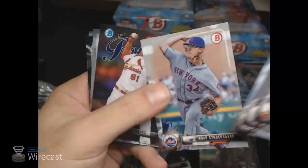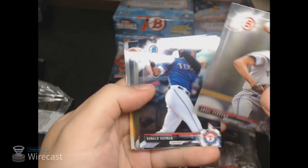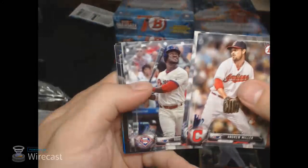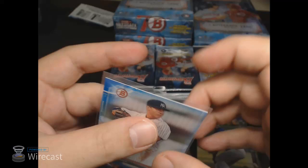Oh, the Gold Shimmer Rutherford in case one, too. So this break is turning epic. Alex Reyes, Rookie of the Year insert. Guzman and Manning, chrome. Maishin and Jimenez, paper. De La Cruz, chrome. Gleyber Torres, blue paper to $150. 136 out of 150 on the Gleyber.